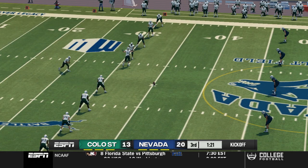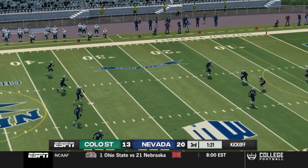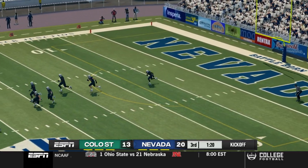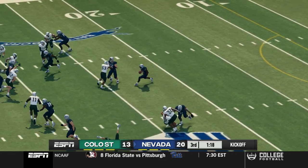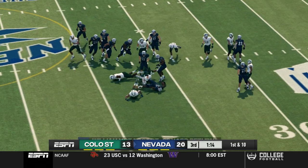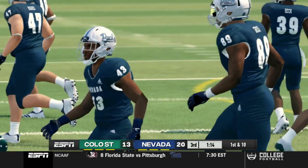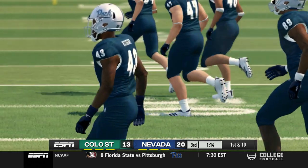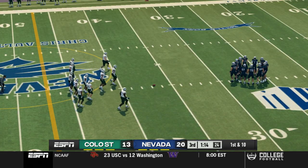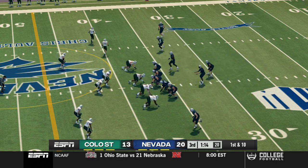They line up to kick this one away. From the 5-yard line. Across the 30. They'll bring him down at the 37. The defense was able to stop this offense short on fourth down last time. Let's see what they do this opportunity.